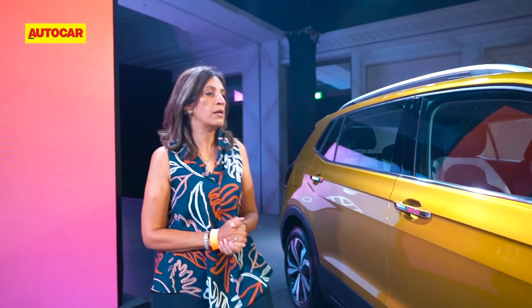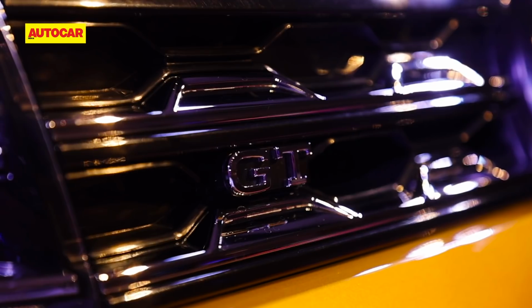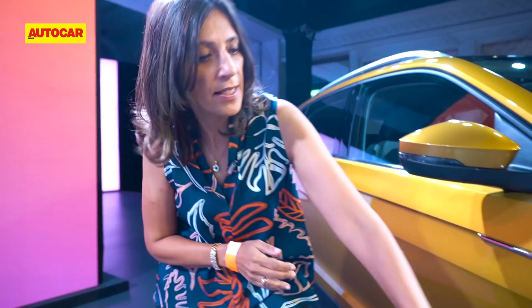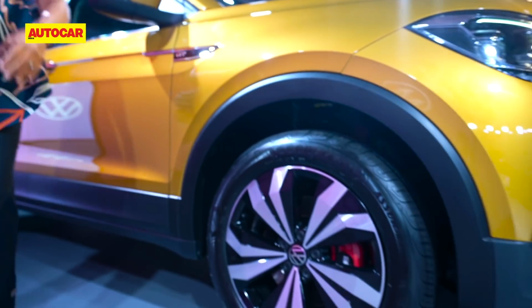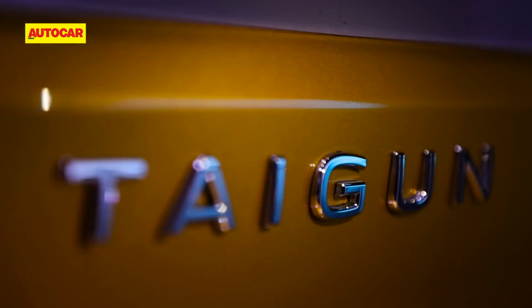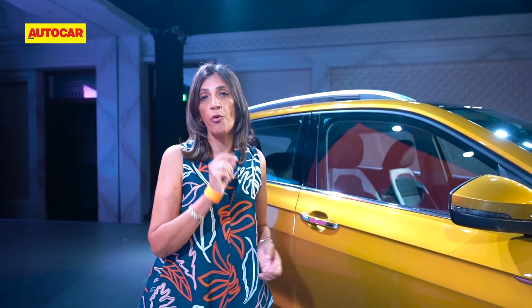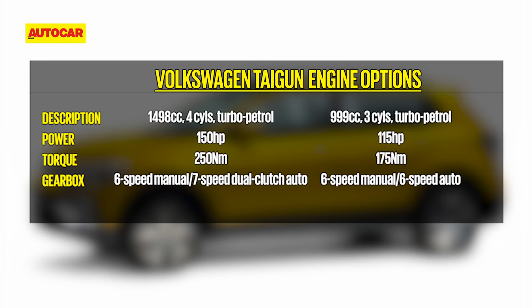The main one being what you will see here in chrome, GT. Yes, so the Volkswagen Taigun is going to get a GT line, and what you will see with that is red calipers here, and of course there will be some other changes, a lot of which we don't know at this moment. But what I can tell you is that the GT line will come with the 1.5 litre engine which has 150 HP, and it will come mated to a 6-speed manual and a 7-speed DSG.